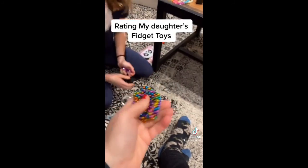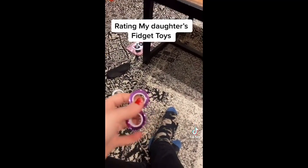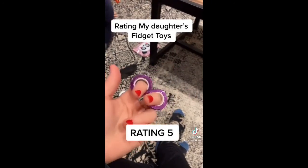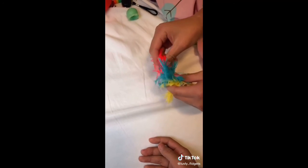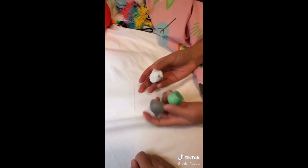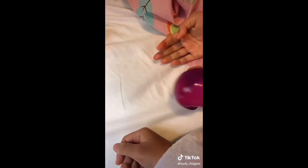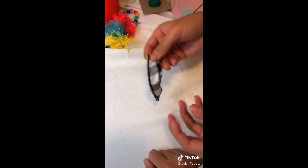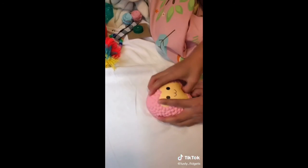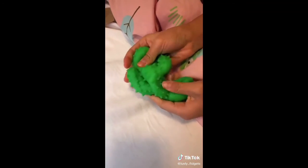Okay, I'll give this a seven. What's this one called? Roller rings. Okay. Five. Mr. Fluffy thing? Zero. Mochis? Five. They're really cute. Splatball? Seven. Joystick? Six. Homemade marble mesh? Oh, I love this thing. Eight. Squishies? Seven. Cactus? Sand stress ball? Five.